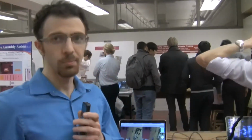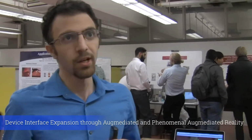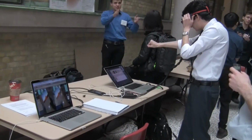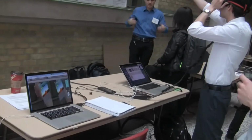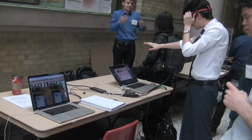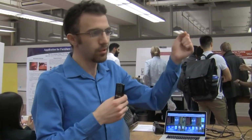So the concept of our project is the expansion of device interfaces through augmediated and phenomenal augmediated reality. Now imagine you can just grab that song, literally grab it with your hand, and you grab this virtual object and throw it onto your smart TV. And then all of a sudden, the song is playing on your sound system. Or even better, let's say you need to head out. You can just grab the currently playing song from the TV and throw it on your phone and walk out the door.